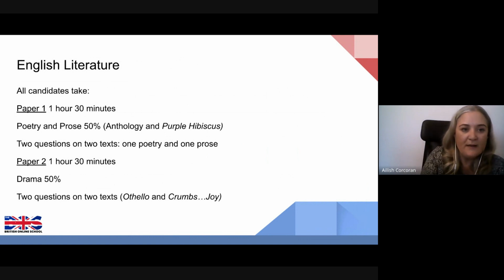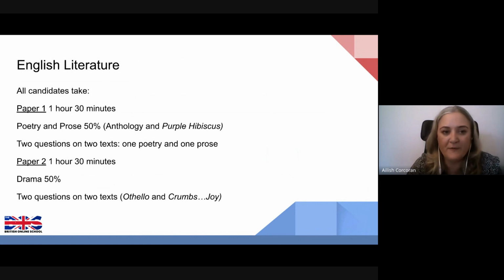Paper 1 is the poetry, the group of 15 poems plus Purple Hibiscus, which we're studying at the moment. And then we have paper 2, which is the drama paper, 2 drama texts. So Othello and Crumbs from the Table of Joy.